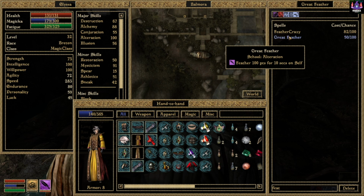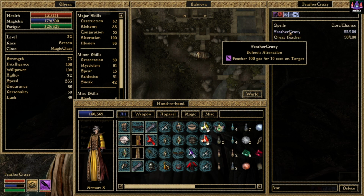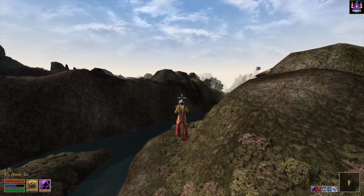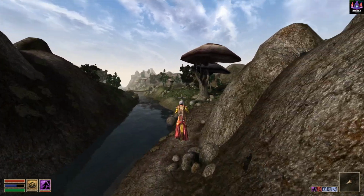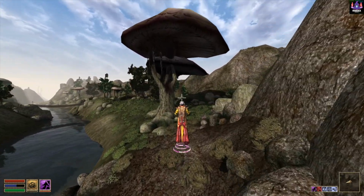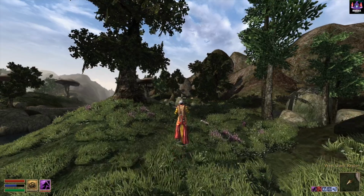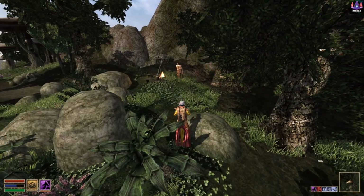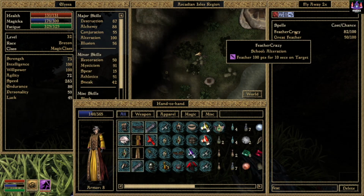I never felt the use for it. I would say, you know, keep it. What's the harm in not having it? Now let's go try this feather crazy spell and try to see if we can affect NPCs. Okay, let's go to our favorite NPCs, 2 dudes here near the mine. The only thing it might do is, the speed may increase, they may run faster, but that depends on the implementation. I don't know if Morrowind is implemented that way.